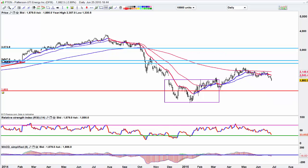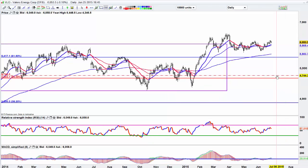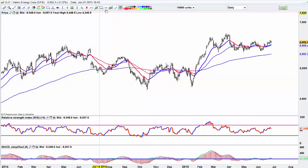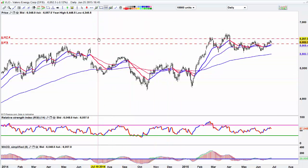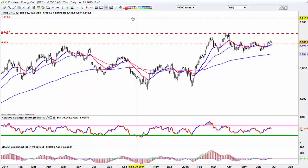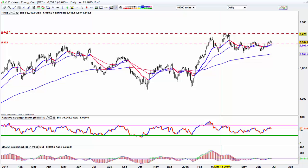Are there any with any relative strength? Now VLO was very good earlier this year. At real relative strength, a lot of the oil stocks are just not holding up, and VLO is. So if oil does come back in favour, we need to watch out for that one. Any others I like? No.